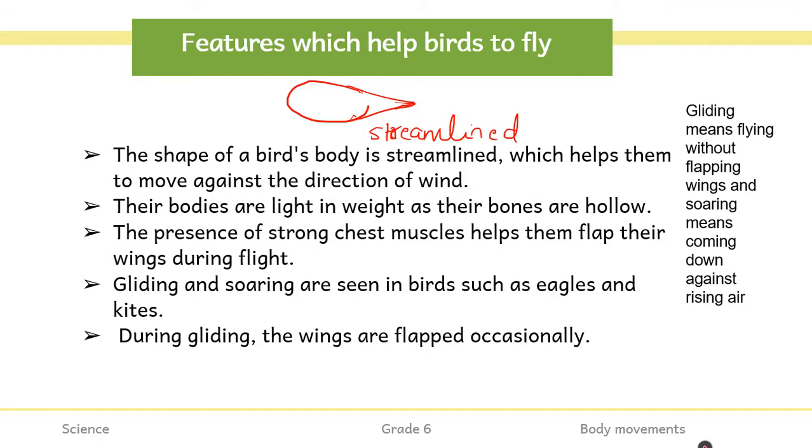So, what are the additional features which help the bird to fly? It is the shape of the bird's body, that is streamlined shape, light in weight. Why are they light? The bones are light in weight because they are hollow. Okay, then the presence of strong chest muscles. Why do they have strong chest muscles? Because while going up, they have to flap their wings continuously.